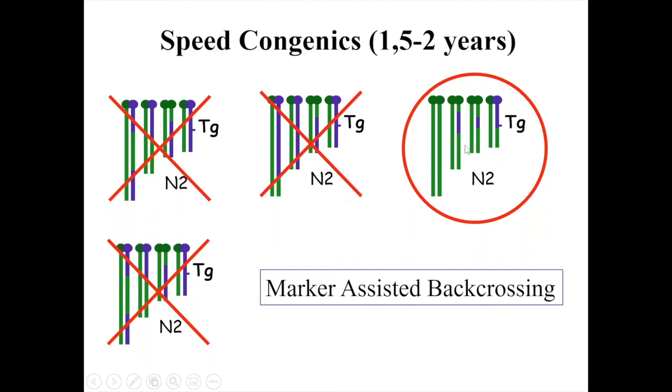In this case, again, four different chromosomes, random chromosomes. The green is the background that we want, the color that we want. Of course, if we can choose this mouse instead of the other two randomly, then that means that this is our best breeder.